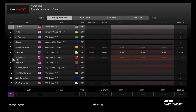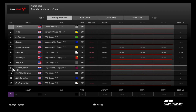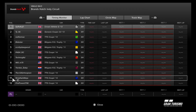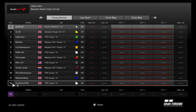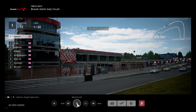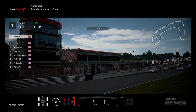You can see a pattern happening here, guys. With Will in 8th in the TT. The Megane of Twerdy is 9th. With Unforgiven in 10th in the TT. Nifty That Ninja 11th and Firepower in 12th, both in TT. So a lot of TTs and Meganes in this one, with a Genesis and a Crown Athlete chucked in there. So Sarex takes pole position then from qualifying.